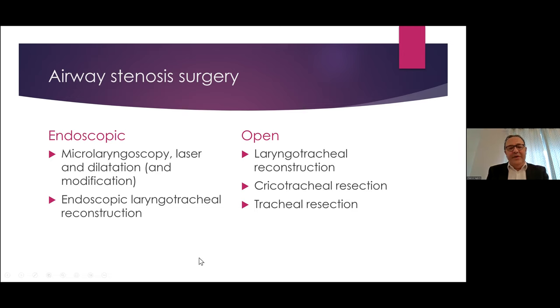But we developed in our center, my colleague, Professor Sandhu, developed the endoscopic laryngotracheal reconstruction, and we'll talk about it in a second. The open approaches generally are laryngotracheal reconstruction with posterior cricoid enhancement, cricotracheal resection, and tracheal resection. So you will have two approaches to the airway. You either need to enhance the airway, make it wider, augmented, or you need to resect that area that is stenosed and do an end-to-end anastomosis. This is the general principle.